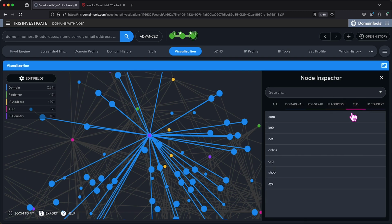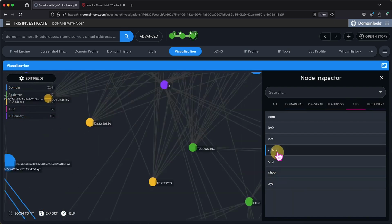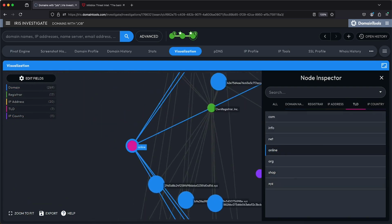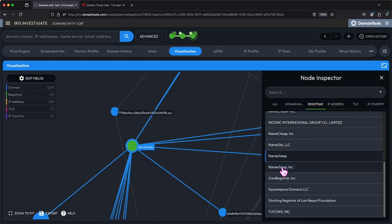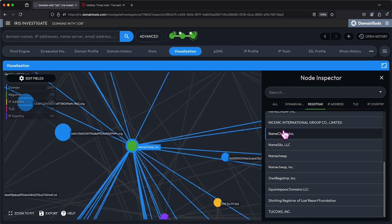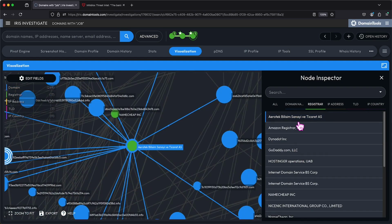If we look at TLDs, we can see .xyz and .shop and .online, those cheaper TLDs being used, which is somewhat suspicious. And then as far as registrars, we see a couple different variations of Namecheap represented well here in this group. Not something that we should be too excited about, right? Or in fact be suspicious of.